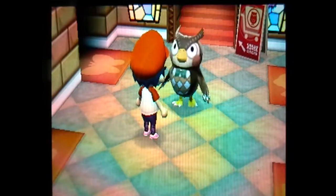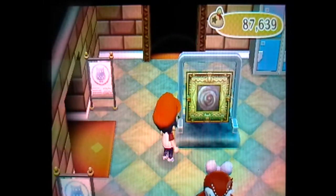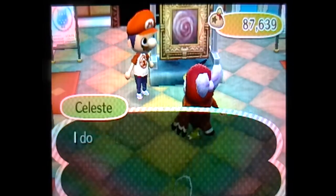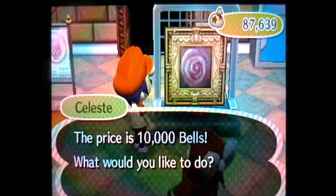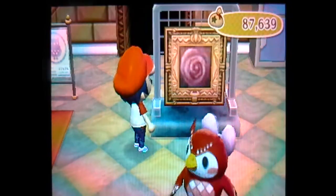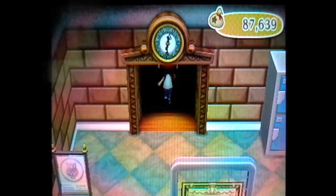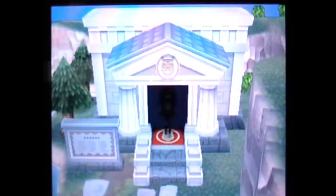Real, which is good, but I do want a statue at some point. Oh my god, let's see what this is. Holy crap, 10,000 bells. Jeez. Yeah, I'm not sure what I'm going to do for the other exhibit rooms, but I'm sure I'll find something. I just wanted to get those bought just so they are unlocked, just in case I need to use them.